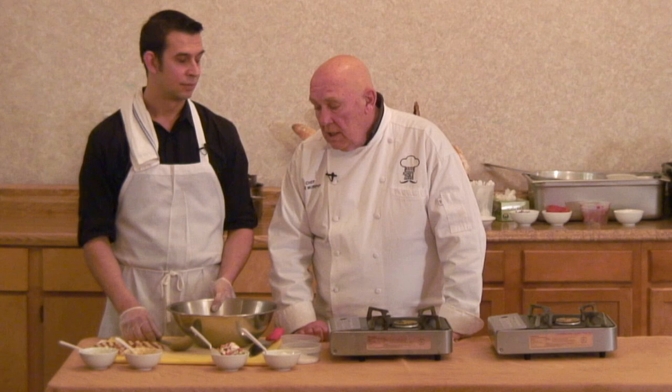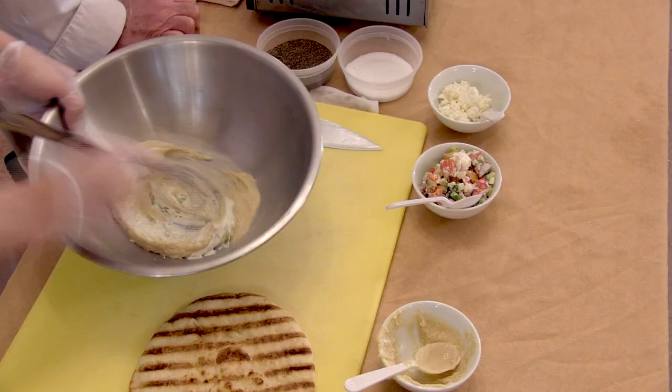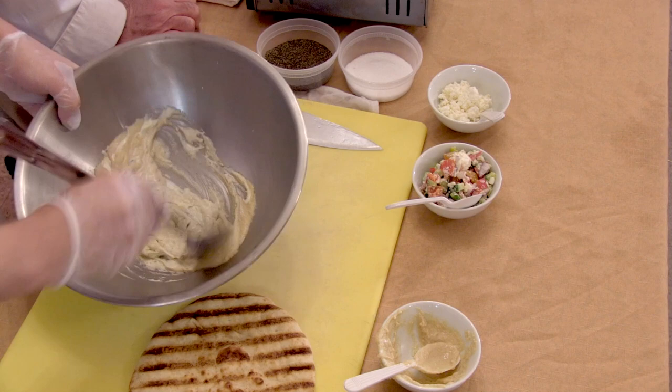Okay, so you have the chickpea puree and the cucumber puree as well. I'm just going to mix them together. It's not a big process, not a big step. All the flavors are already there. All the work is already done for the most part.